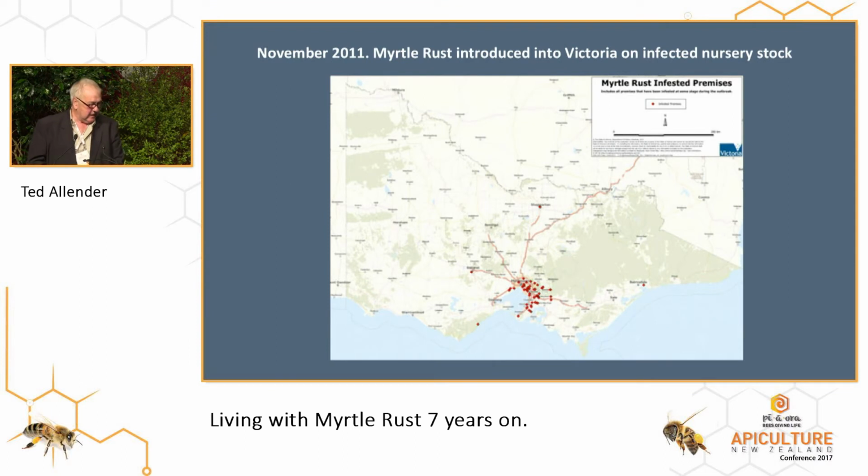Now in Victoria, the incursion of myrtle rust was first discovered in November 2011, which is a particularly humid, warm time of year in Melbourne. It's quite unpleasant. It found its way into the Melbourne metropolitan area in nursery stock that came from northern New South Wales in a large semi-trailer with curtain sides on it, and it was distributed to a chain of hardware slash nursery outlets throughout Melbourne by a company with a red and green colour scheme, which I won't mention the name of, which I believe is in Auckland as well.